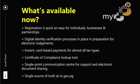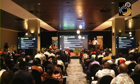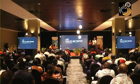Single point of communication, I touched on that before. The idea is there is a full support center for you to utilize if you want to. If you want to sit at home and communicate with the IRC, you can do that effectively by registering on MyIRC as well. And again, as I mentioned before, irc.gov.pg is the single source of truth. The information that you find on there, we are updating basically every day. Alfred and the socials and marketing team, and the webmaster team, are doing a phenomenal job at updating that. All right, so how do we get started?